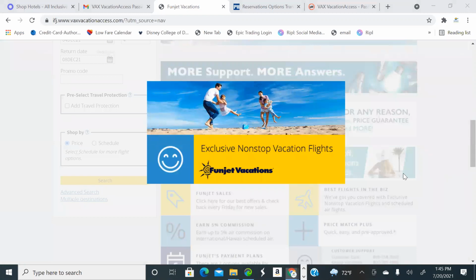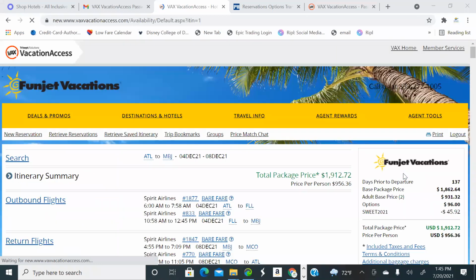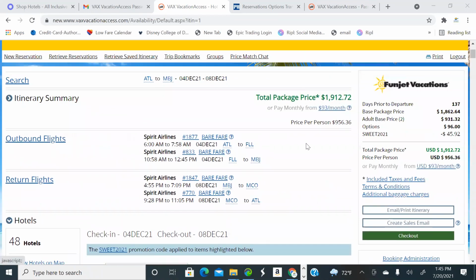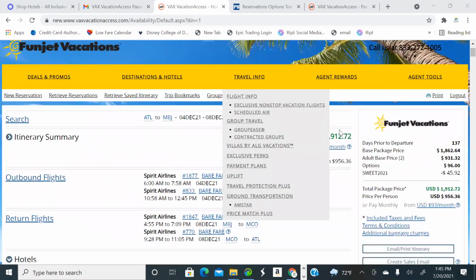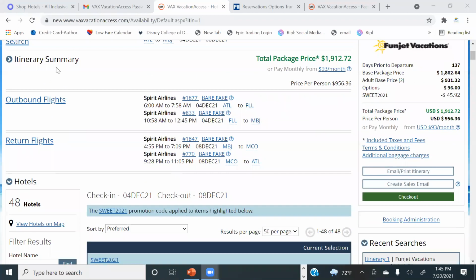And this is great because I remember VAX can be very intimidating for a new agent. So that's why I love when we do these trainings because it's going to pretty much give you a crash course on how to navigate through them. So for VAX, same thing with the others, it's going to show you the cheapest flight, not necessarily the best flight.